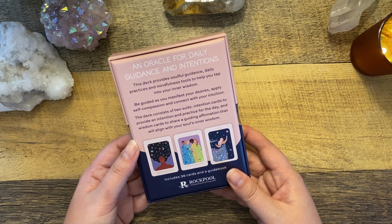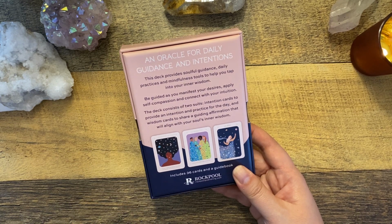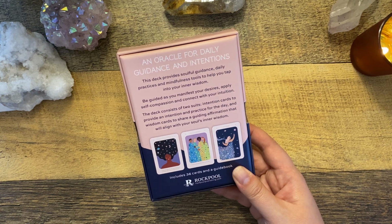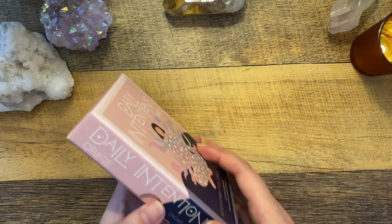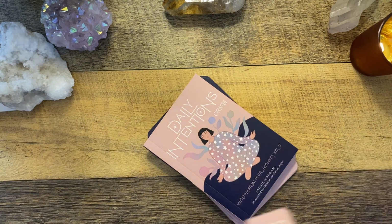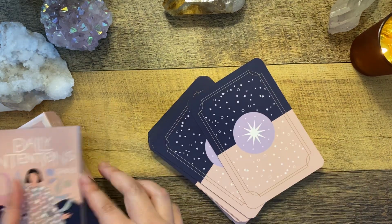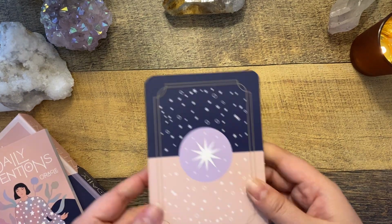The deck consists of 2 suits: intention cards to provide an intention and practice for the day, and wisdom cards to share a guiding affirmation that will align with your soul's inner wisdom. So this is a 36 card deck. Again, Rock Pool, we've got the thumb hole cutouts. And I'm noticing a new trend with 36 cards in the decks, which are definitely getting smaller over time. It's just an observation. I'm not saying that's good or bad, but just something I'm mindful of.